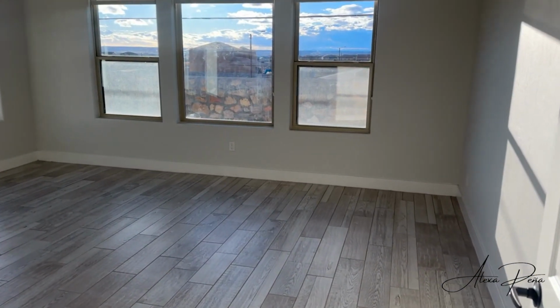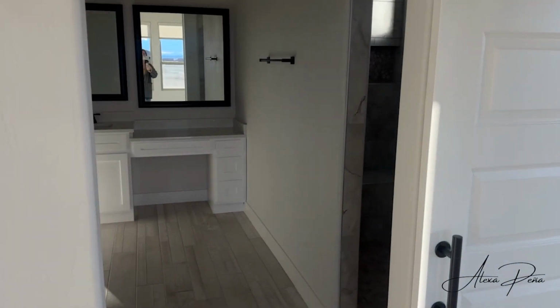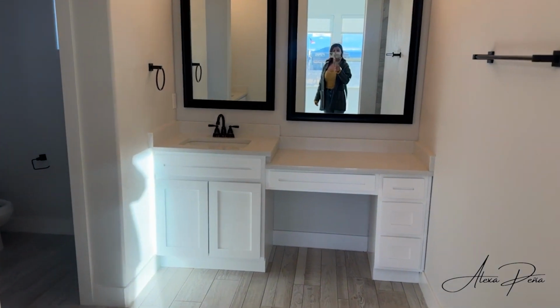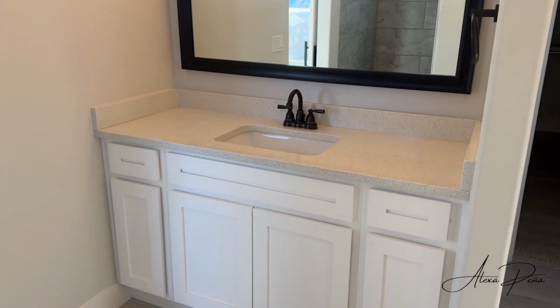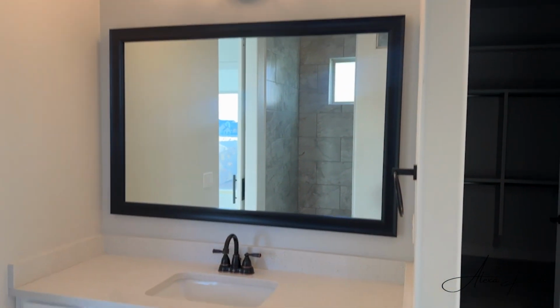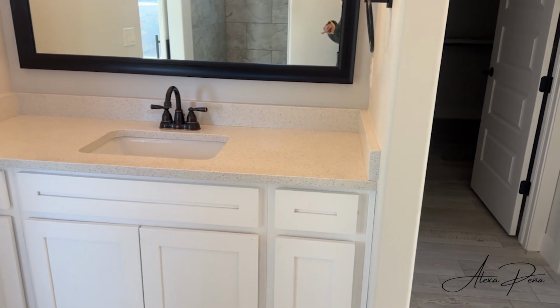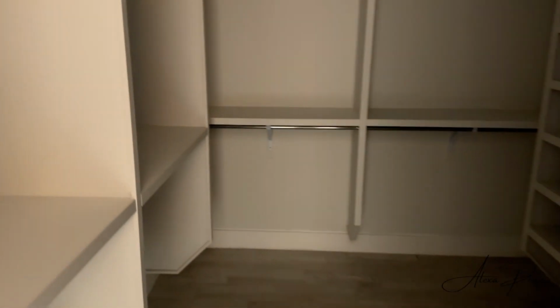is going to be your master. So again, I have not turned on any of the lights yet. Well, now I did, but at first I hadn't. But essentially, look at this natural light. I like this because it's not like the first house that we saw. Remember how it was separated, but one of the sinks had less space. So this one has more space. And then you have your little vanity over here. And then the closet on this house is a lot bigger.